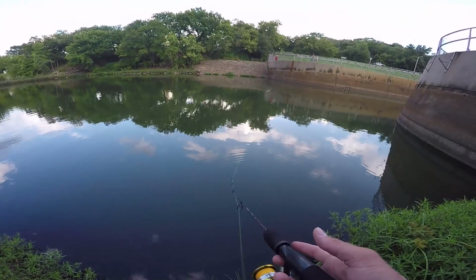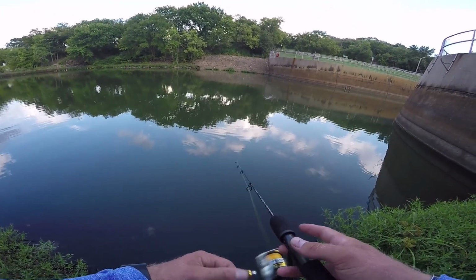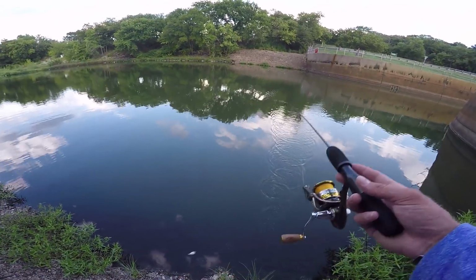So when you guys are throwing a Scorebell, make sure you get it to do the twisty motion on top of the water. That's how you get the most bites. I mean, look at that. That action cannot be beat. That's good. That's real good.